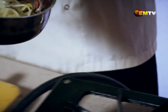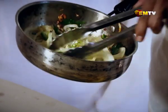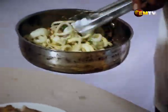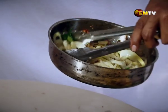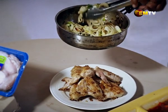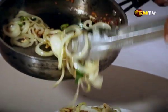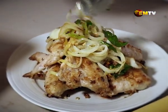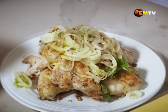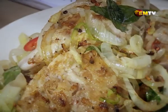I think it's ready. We put it out of the flame. It's ready. So I'm gonna add the caramelized onion, coriander leaves, garlic, and chopped chili over the chicken wings. The excess caramelized onion, we can put it around the plate as a garnish.